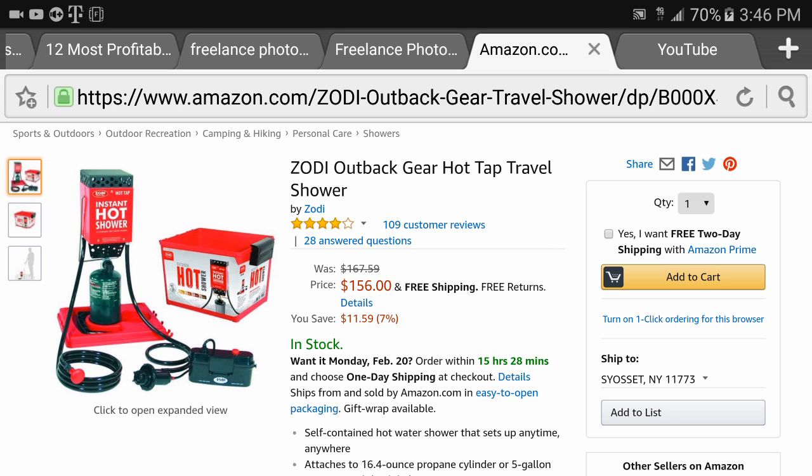As far as the pump is concerned, the pressure from the pump is good enough. As far as water pressure is concerned, it's nothing great, but like I said, there are better products out there. The H2 Oasis is worth it. As far as I'm concerned, if you want to get a portable hot water shower system, even if it's twice the amount that this thing costs.